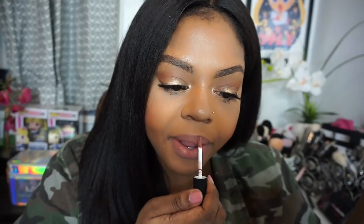The next one is Los Angeles, which is similar. Like I said, it's similar, but it's a little bit more of a brownie type color. I like wearing it by itself, same as Toulouse. So you see the difference. This is more of a brown undertone, and then Toulouse is completely purple.